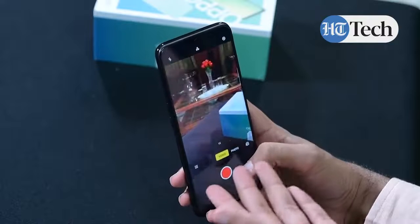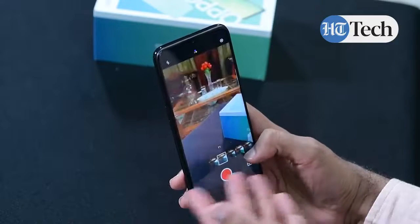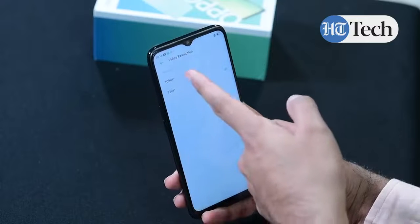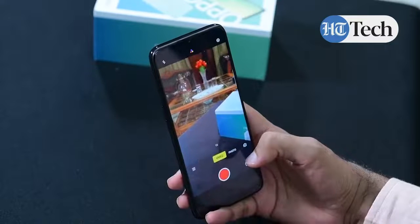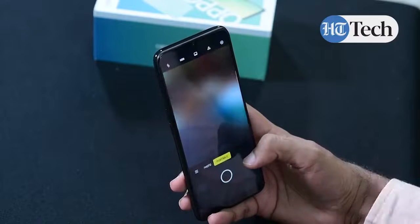In addition to this, you have this video feature over here which also lets you take in different options. You have different filters that you can add even for videos. That's pretty cool. And then you have different settings that you can go to. So you have a video resolution option over here letting you click in 1080p resolution and HD resolution, which is 720p. So this is what the A31's rear camera gives you, and there's versatility in terms of portrait as well.